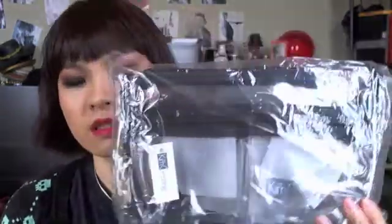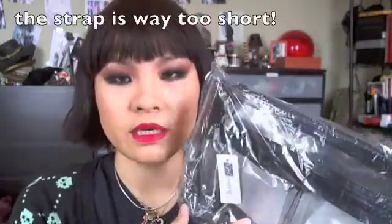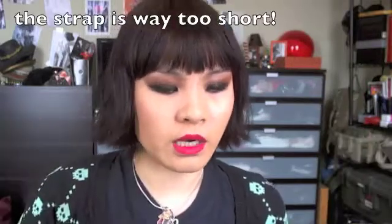So I think this is like $15, $20, or $25, I'm not sure, but this is the small medium one. I think medium, maybe. But I got the black and clear one. I didn't want to get the tinted color one, because the tinted color one just seems too dark, and I think a clear one's a little better. And it comes with a little strap inside, so you can wear it across the body.